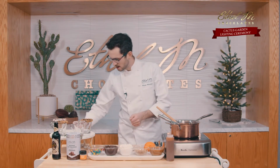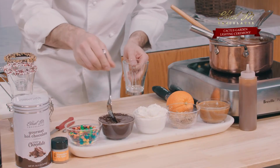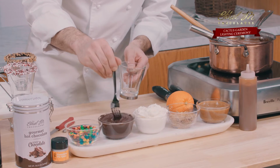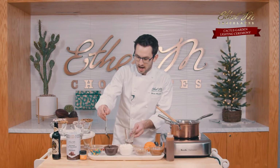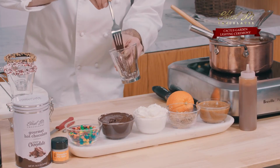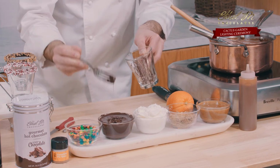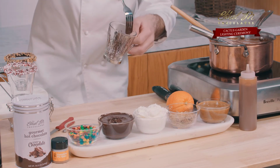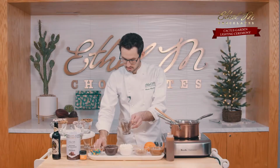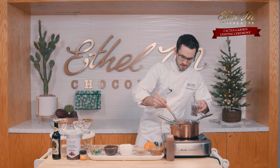And I'll start by taking a clean mug here and a little fork and some melted chocolate, or you can use our actual hot chocolate mix. Because the mix is 100% chocolate, you can melt it just like you would melt chocolate in the microwave. Here I'm using a little bit to drizzle the inside of the glass. I'll ladle a little hot chocolate in.